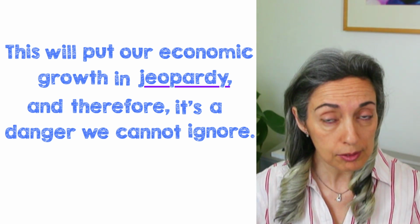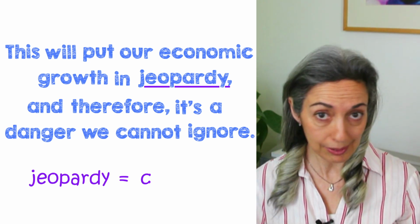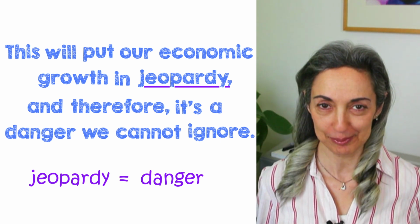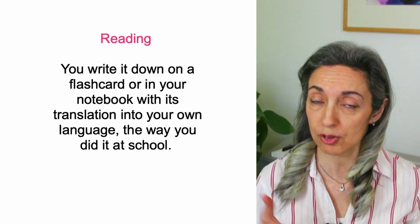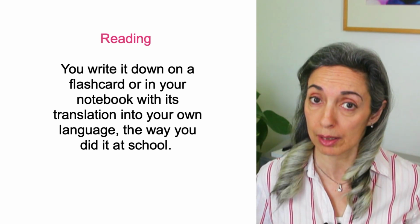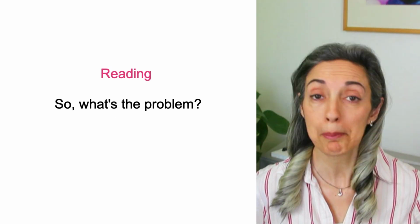From the context, you can easily figure out that this new word means danger. Let's say you like this word and decide to learn it. So you write it down on a flashcard or in your notebook, and you write its translation in your own language next to it, the way you learned to do it at school. So what is the problem?